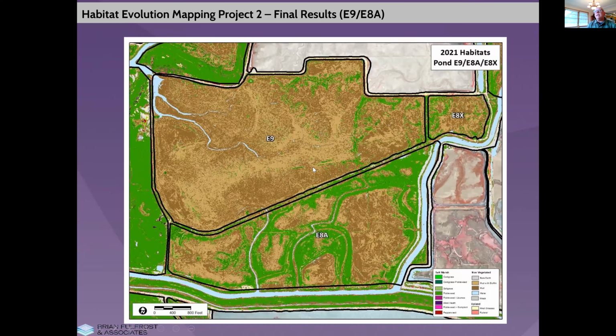We know it's not the only place, but we certainly see it here in North Creek, and also E9, E8, and E8X, which were actually fully open to tidal action after HEMP 1. So we don't really have much to compare from the first project. Here's 2021: E8A has developed quite a bit into a marsh, and E9 less so. One thing to note at this scale is that it's hiding the spotty pickleweed and cordgrass that are very hard to see, but which are there if you zoom in. So we're seeing the larger accumulations at this scale, but definitely E8A has developed quite a bit more.